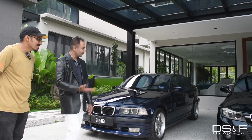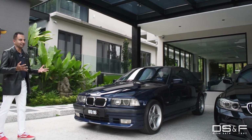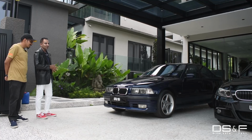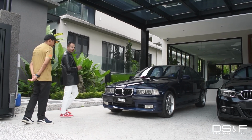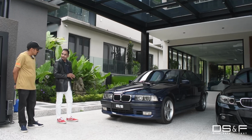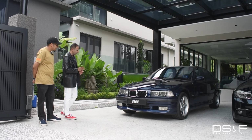Thank you for taking time off to be with me today. Very happy, of course. Here are my three classic BMW collections, namely the E36, E46 and E90. This is the E36. BMW ran production of these cars from 92 to 1999, and this is a 1995 model.